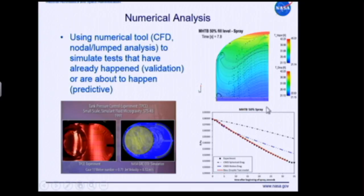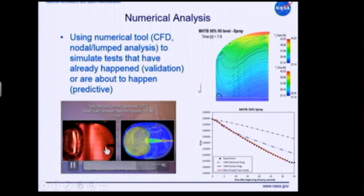In the picture on the right, you can see a time shot out of a CFD analysis that we did. And can you make the video play at the bottom? Yep. That video is an example of a mixing jet that is penetrating into a bubble. The experiment was actually run in the 1990s on the space shuttle, and we're finally getting to the point where you can coherently model it in CFD and make the CFD bubble look close to the bubble in the original experiment.